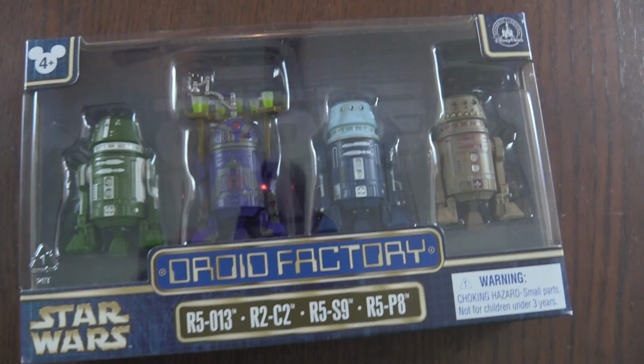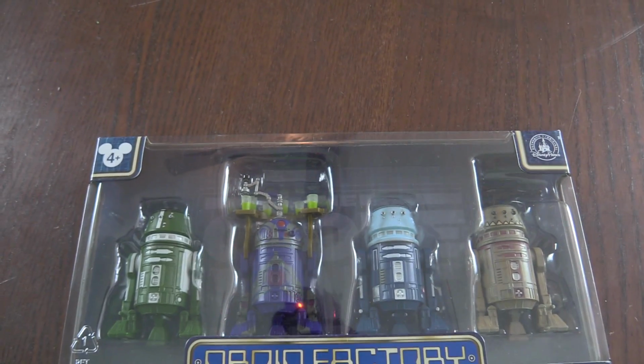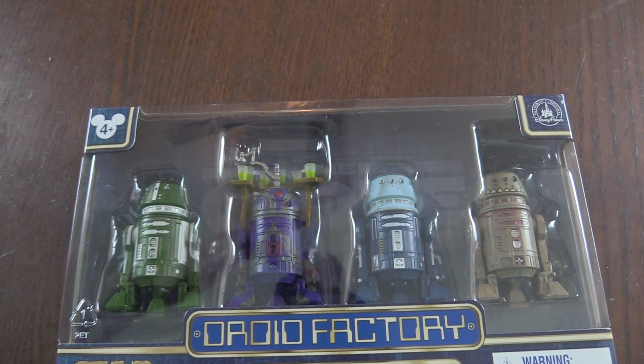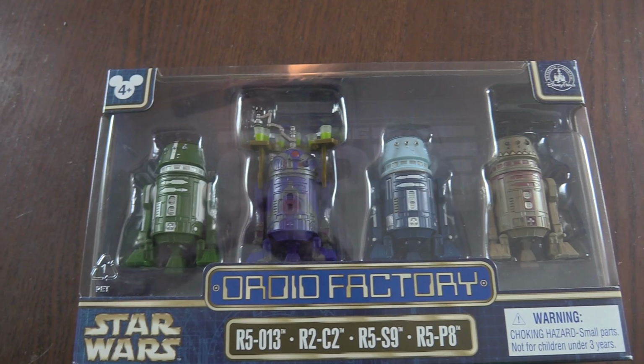It's interesting. This Droid Factory by Disney, these aren't Hasbro figures technically. If you go to Disneyland or Disney World, you can actually build your own droid, which is really cool. But they look like they really could fit the 3 3/4 inch line very well. So this is a really cool line. And then this is the Droid Factory from the Clone Wars. This is R5-013, R2C2, R5S9, and R5P8. This retails for 30, so you get 4.